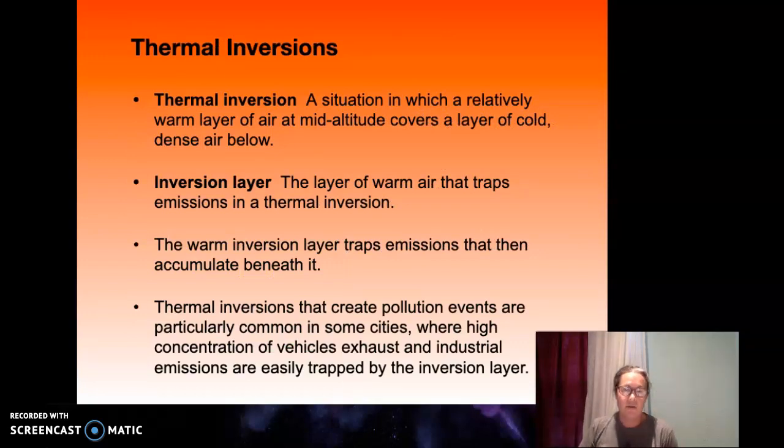Okay? One of the contributing factors to the presence of smog in cities, especially in certain cities, is this concept of the thermal inversion. I know that there's part of the video that you watched earlier that talks about thermal inversions. And there's a section in your book on thermal inversions in the Princeton Review. So it starts on, I think, page 255. Thermal inversions are actually discussed in the section called thermal pollution.